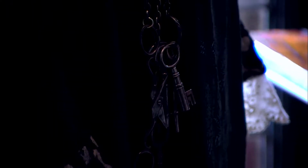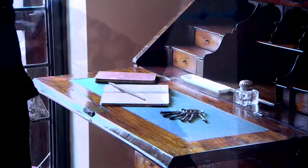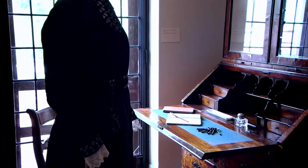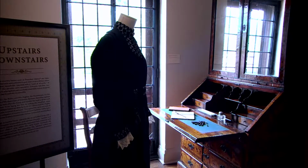We also have the character of Mrs. Hughes, the housekeeper, and we have that costume on view in our own servants' quarters. We never had a staff at the Paine mansion since it was never inhabited. Mrs. Hughes is our first servant at the Paine mansion. We have her set up with a desk in the back servants' hallway.